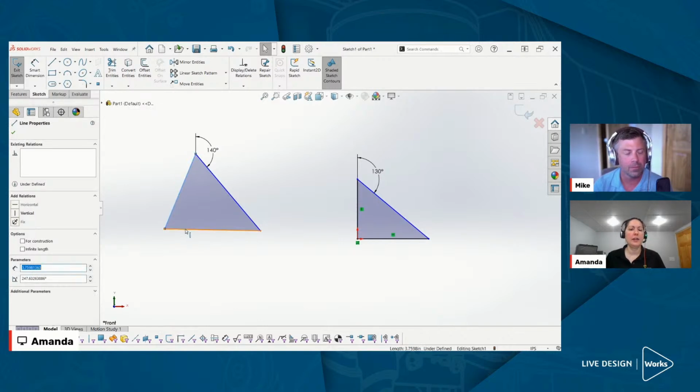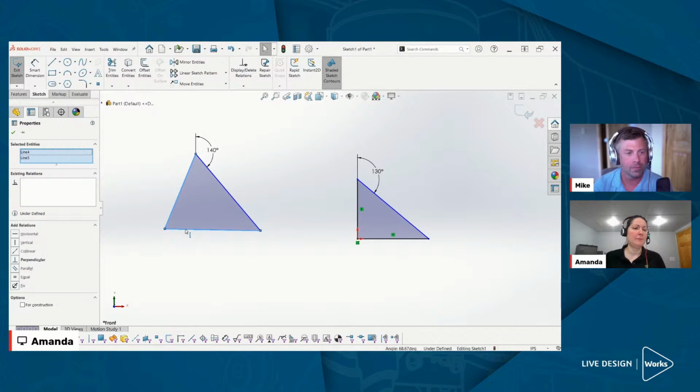So I'm going to click on the one line, hold my control key, and click on the other line. And when I let go of my control key, what happens? My in context menu appears, right? But what happens when I move my cursor away? That in context menu disappears. And we know that, right?